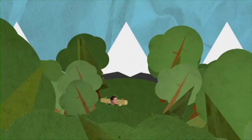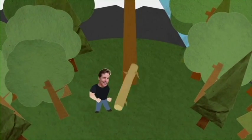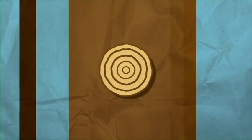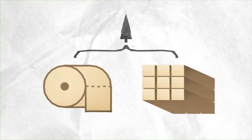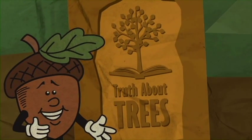The truth about trees covers many different things, from the branches to the roots and even the rings. The truth about trees is more than the eye can see, from the products that we all use to the foods we eat. The truth about trees.